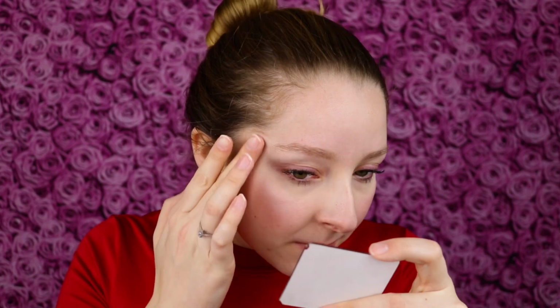But let's see if it is buildable. Yes! It's really nicely buildable. And it looks really good on the skin. It's not emphasizing texture. It's looking smooth and even. So pretty. I feel like this is such a wearable, everyday type of highlighter because it just makes your skin look so healthy, dewy. It looks shiny without looking greasy. I love it. Okay, let's go ahead and add it everywhere.